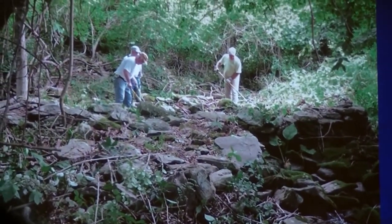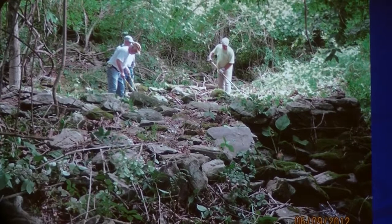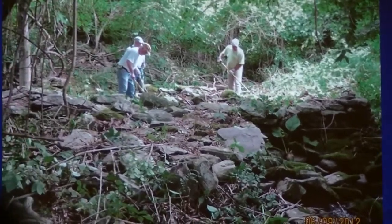Can you say where that is? That's on property of the Connecticut Water Company. It's just below the Waterhouse Pond Reservoir, maybe hundreds of feet.